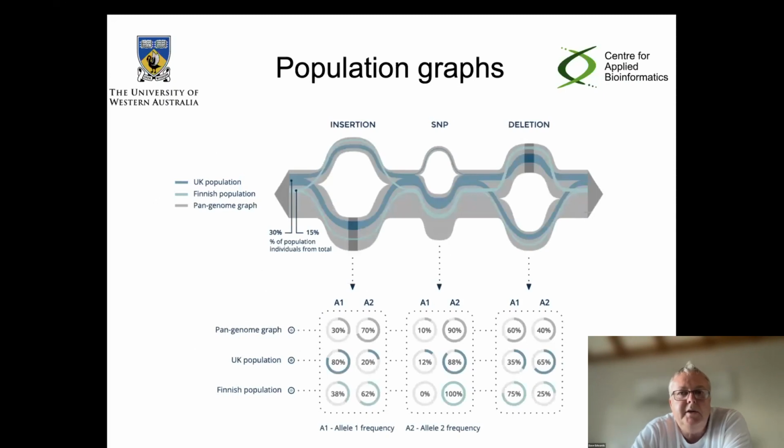As I said, now we tend to use population graphs. Population graphs were pioneered in human populations, where it's actually quite a bit easier to work because there's far less presence-absence variation in humans than there is in plants. These are now the foundations.